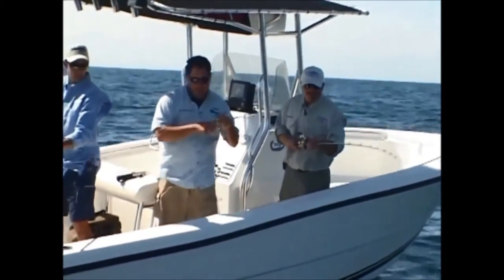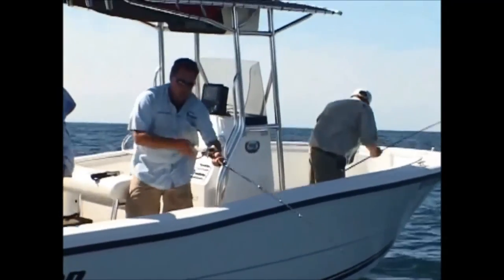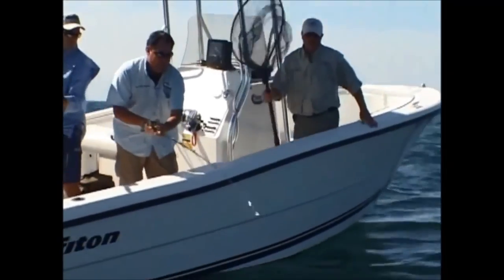Well, guys, look, I got color on this. This is a nice fish. John, you got the net there? Yeah, I got a little bit of a touch here. It's on the bucktail too. This is a solid fish right here, guys. This is a very solid fish.